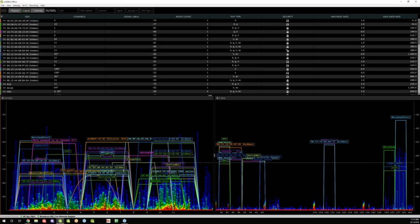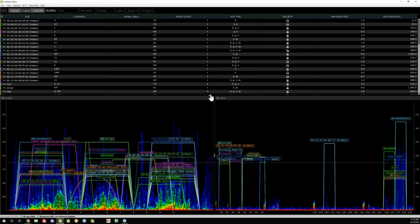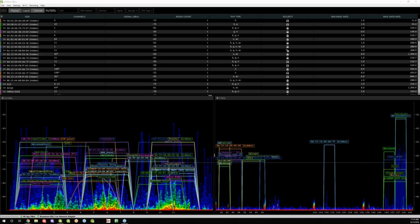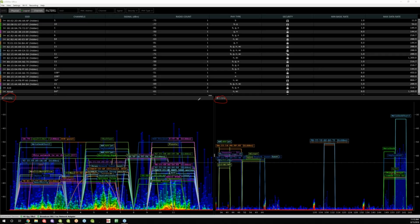So with inSSIDer Office, when you first pull it up, right now we're in downtown Boise, so this environment is highly congested. As you can see, there's just so many networks. What's great about inSSIDer Office is this is a really great scouting tool. So right off the bat, you can see the 2.4 and the 5 gigahertz spectrum at the same time, which is just a great little snapshot.